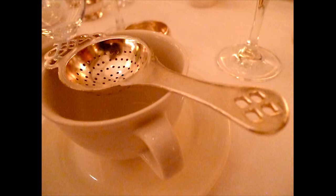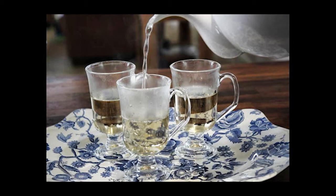Always use hot water to brew your black tea, around the 95 degrees Celsius mark, and allow your tea a good 2 to 3 minutes to brew. This will make sure all the flavour is released. As a lot of people do nowadays, try to avoid dunking your tea bag.